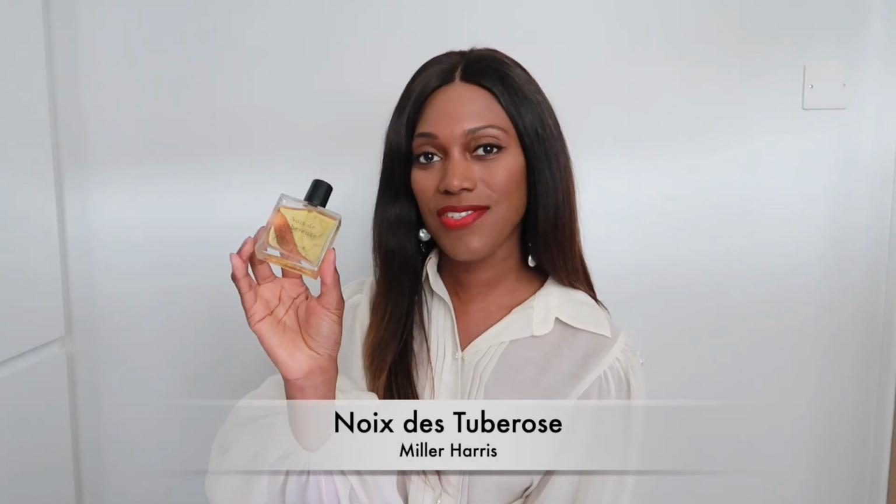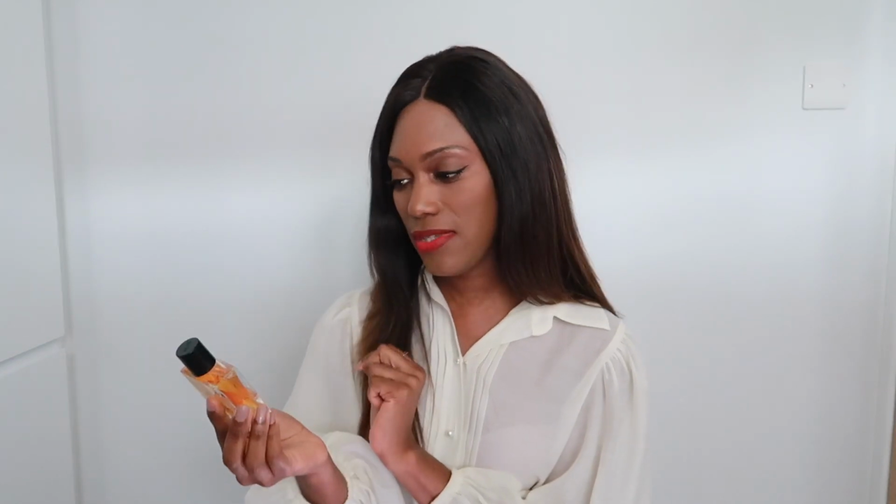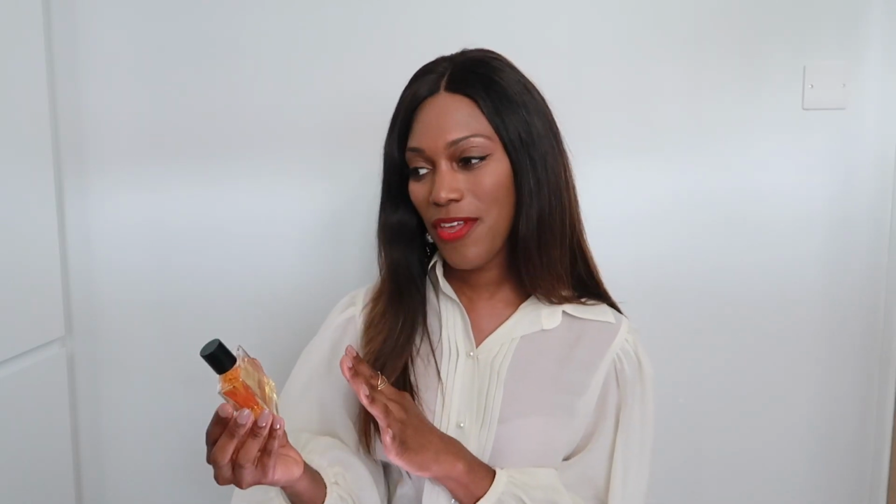The next fragrance I have is my Noir de Tuberose, and this is a fragrance by Miller Harris. This is your niche perfume, and I was quite intrigued by this fragrance when I first tried it. I sampled this fragrance maybe a year or two ago, and when I tried it, I immediately received this almondy note. There's another side to this perfume, and it's like a heavy hit of florals. And it's really quite interesting, the two together combined, the nuts and the flowers. I found this fragrance to be extremely unique.